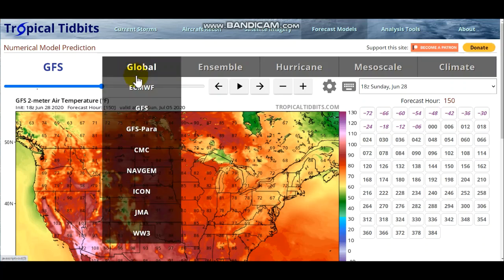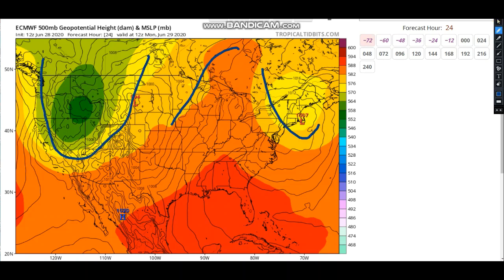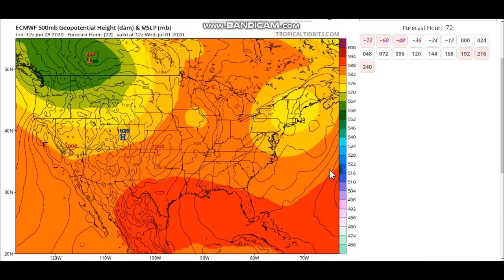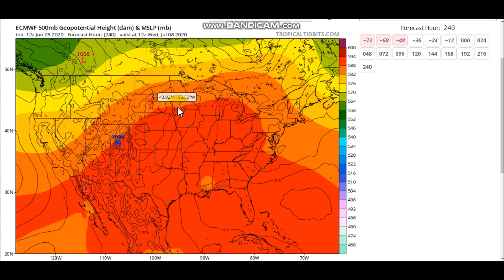Let's take a quick look at the European. Let's see what it shows in terms of the heights. You could see that this is the classic omega pattern, which is named after the Greek symbol omega. You can see cool here, warm here, and cool here, and that's what's going on right now. But that will quickly fade and be more dominated by a high pressure pushing this warm air to the north. And notice that it gets pretty unbearably hot after a while, and the cooler air stays locked up to the north. Though the omega pattern kind of still is there, cooler across the northwest and extreme parts of the northeast.